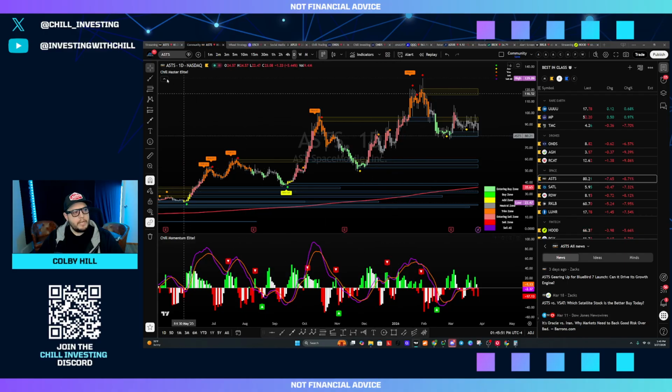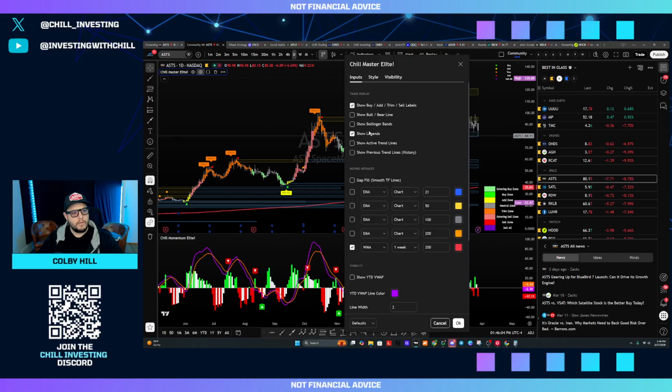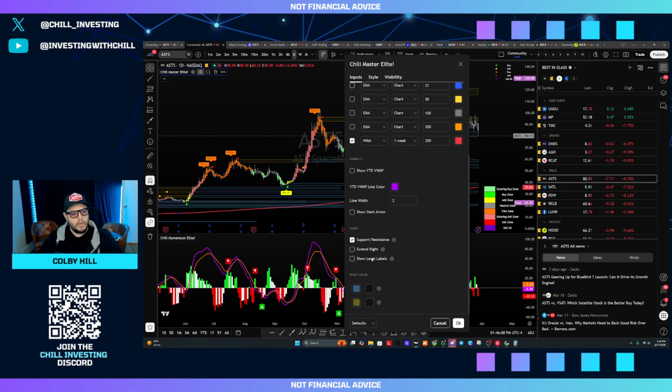So these are the two indicators. You're going to have a Master Elite and Momentum Elite. These are the two free ones, or the two ones I would use if you're on the free TradingView, because this has three different momentums built into one. And then this has roughly 14 built into this one, 3 into this one. So that is roughly about 17 indicators in two. Okay, so you'll have access to all of this.